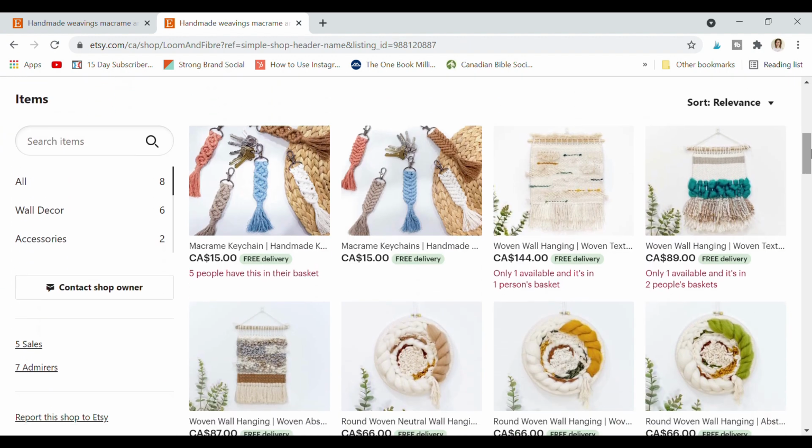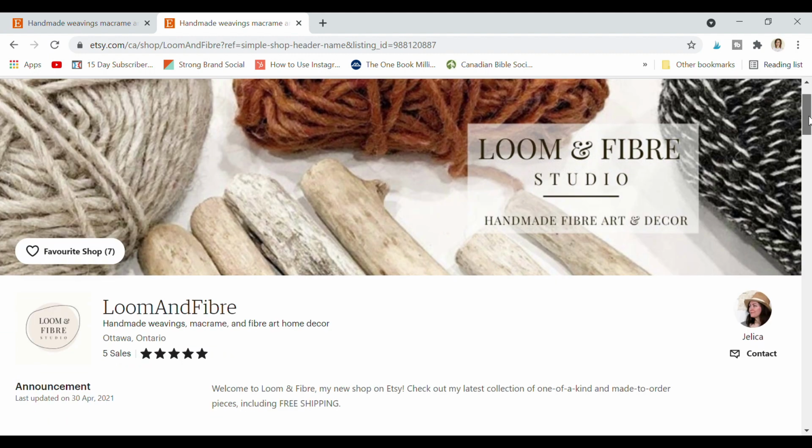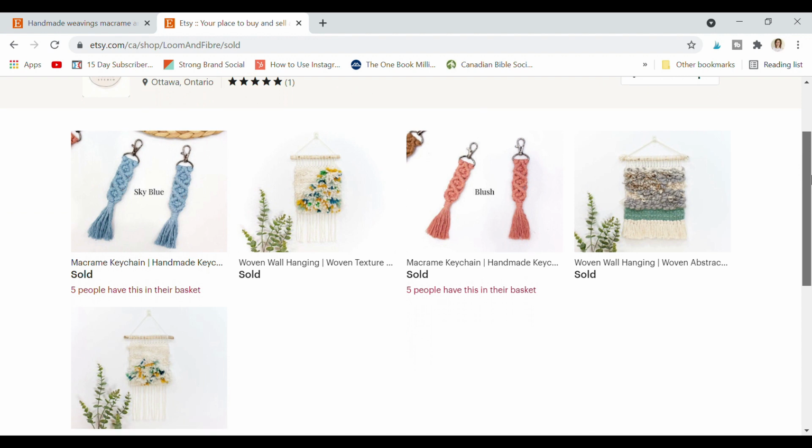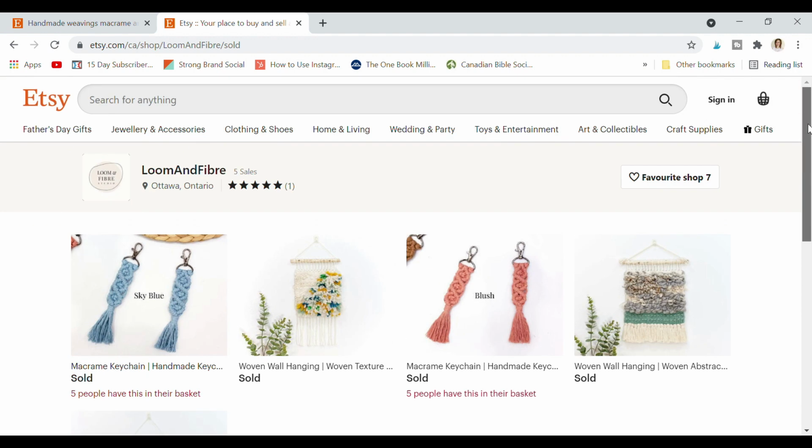And I'll be adding more pieces a little bit later on. But overall, very, very excited, very, very pleased. And I've already sold a few pieces, which just completely blows my mind, that I've already started to sell pieces that I've sent off.